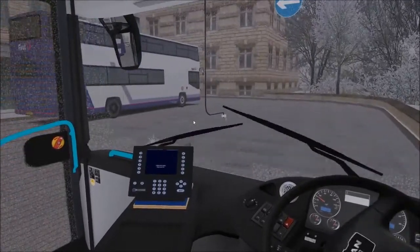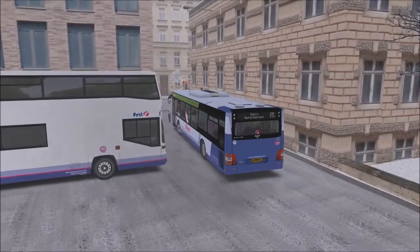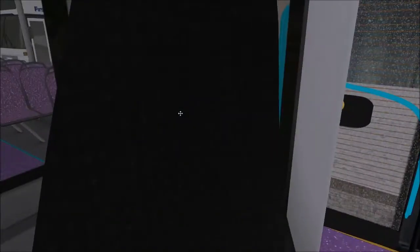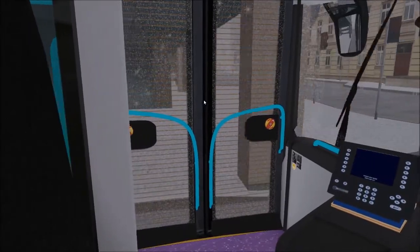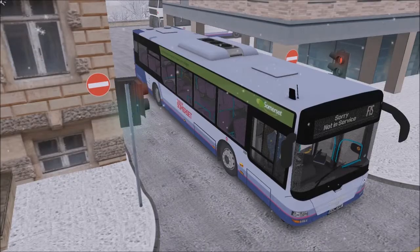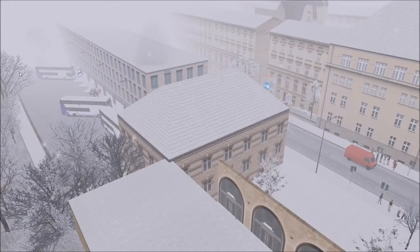What I don't like as well is the fact the AI buses don't pull into the bus stand, they just drive past it. They don't pull in and park and pick up passengers. They just drive past and look at it. I'm actually going to watch this guy, because he's just going to be going through the bus station now.